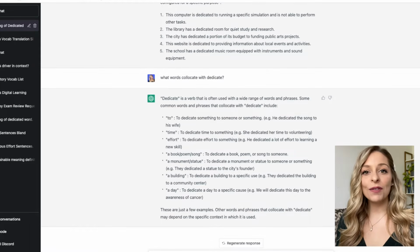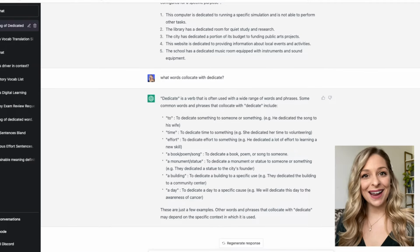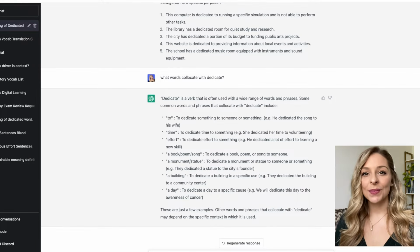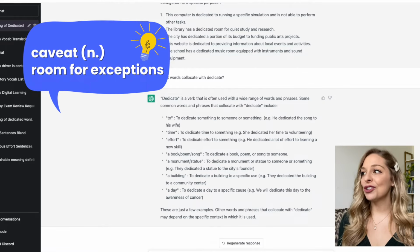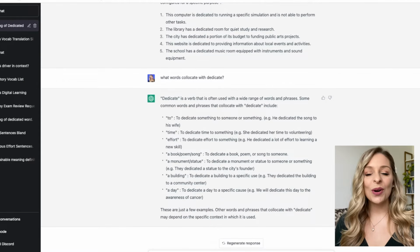Then it gives me all of these things that can be dedicated to a person: a book, poem, or song, a monument or a statue, a building, and even a day. And then at the end, it even gives us a little caveat or room for exceptions by saying, "These are just a few examples. Other words and phrases that collocate with dedicate may depend on the specific context in which it is used." Wow, that is absolutely incredible.